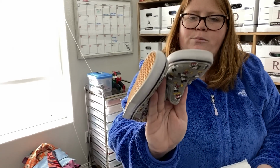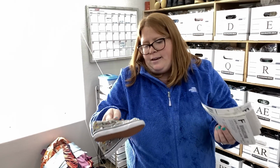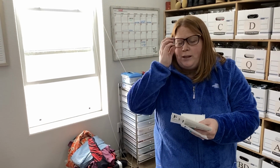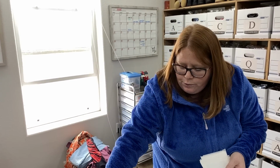Like the rubber is pretty worn down. They're dirty, some fading, and yeah. So they still sold for $25. If they're in really good shape, I usually price them at $40 to $45.